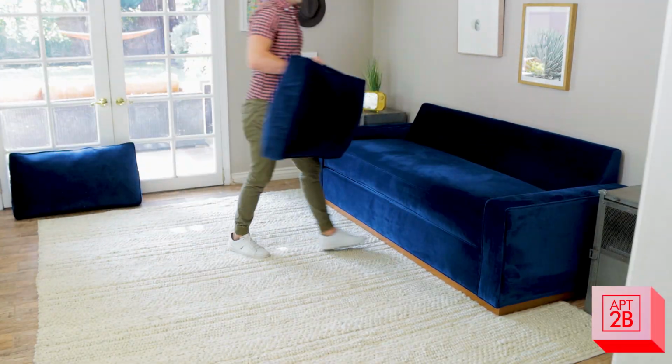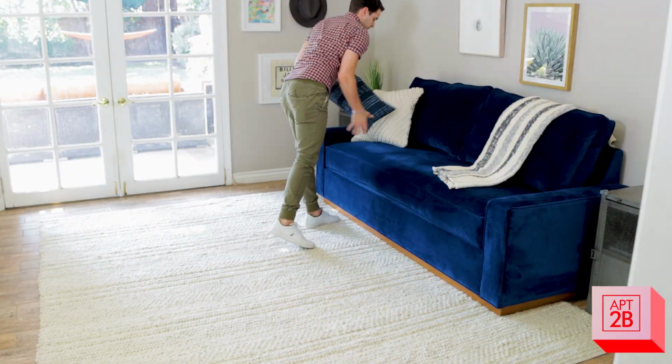Sleeper sofas are a great alternative to a guest room when you just don't have that extra space, but it doesn't mean you have to sacrifice style for your guests.